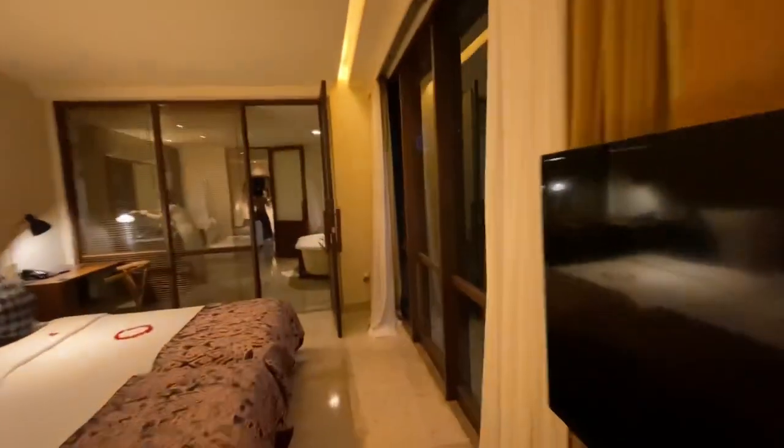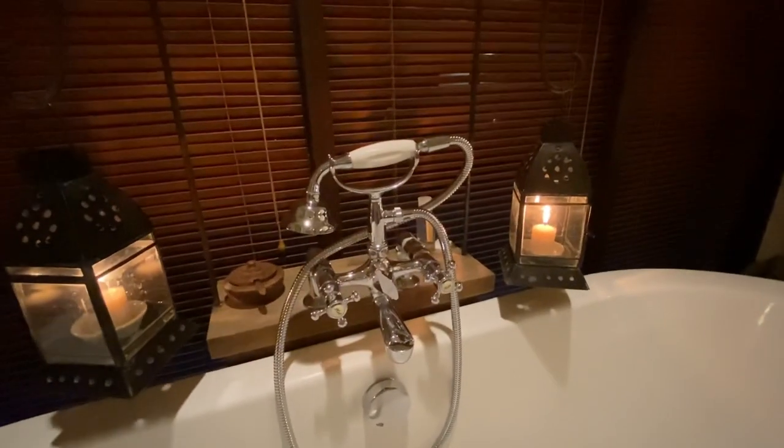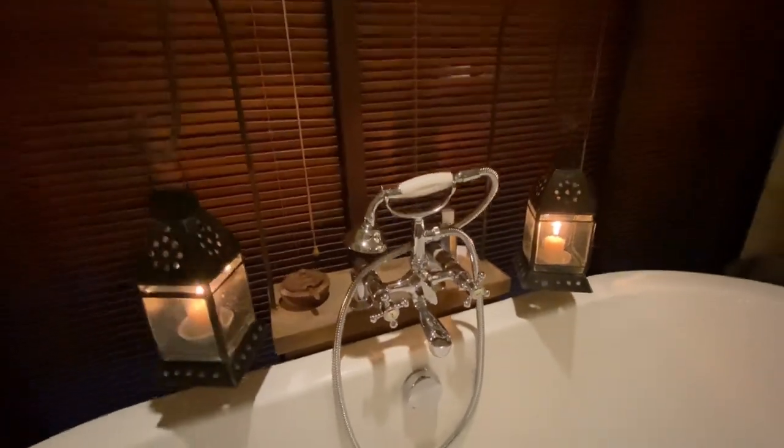And this is the view. You can't really see it. I'll show you again tomorrow. Here's actually the balcony from the living room. Whoa. Oh, you can't see the view. I'll show you tomorrow. So cute.